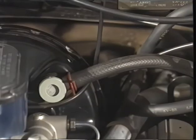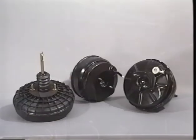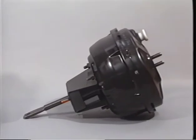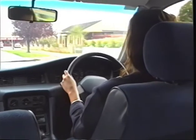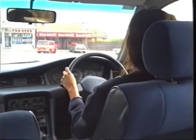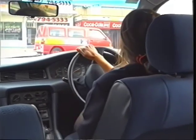The brake booster is mounted to the vehicle firewall between the brake pedal and the master cylinder. Brake boosters vary in size and may be either single or double diaphragm type, depending on the amount of assistance required. A brake booster can increase the amount of force applied to the master cylinder by 3 to 5 times, and yet still maintain braking sensitivity and response.